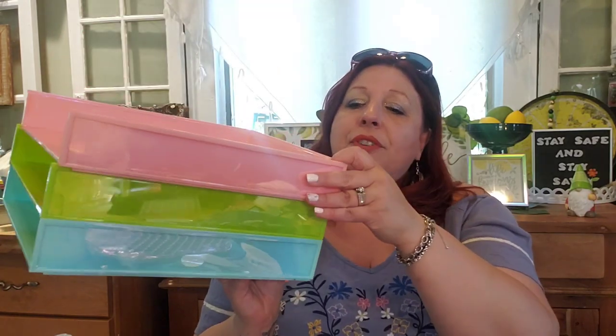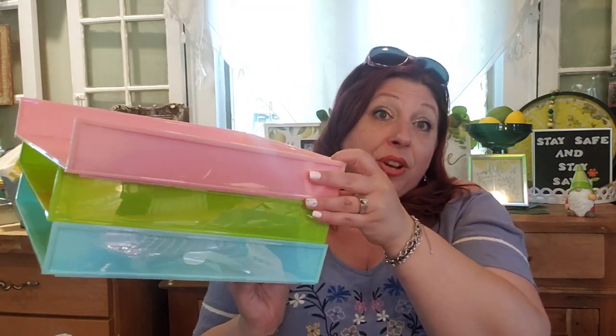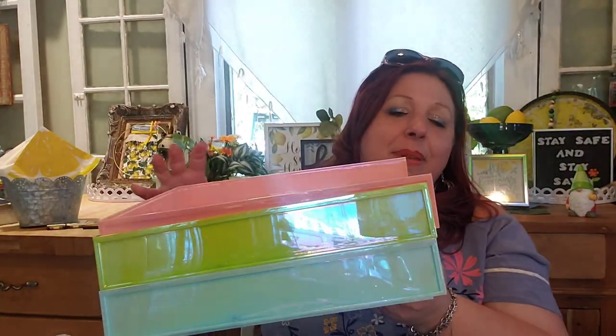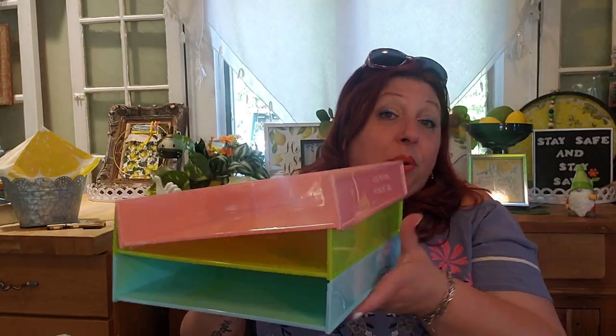For a dollar, these are like $8 each at Staples. If you really want to keep them like this forever, you could always just glue them together so that doesn't happen, because that's what I probably will do if I decide to keep them that way. But I think these are gorgeous. For a dollar each, that's a real score.